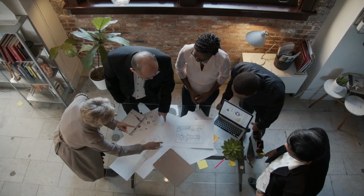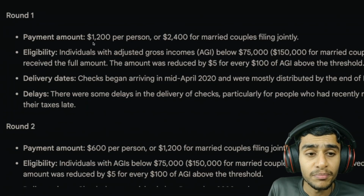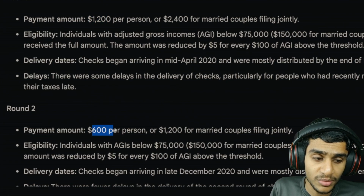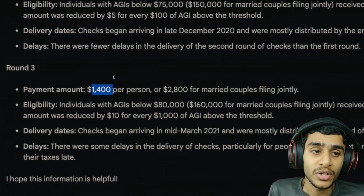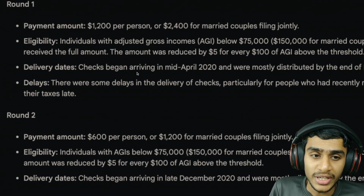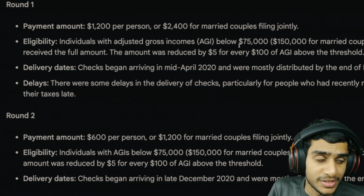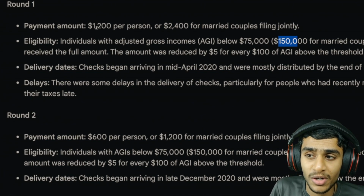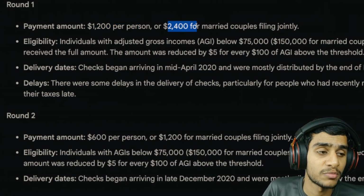And of course, these amounts can depend on the eligibility and other sorts of factors. And if you check out the previous rounds of stimulus check, the $1,200, the $600 stimulus check, and the $1,400 stimulus check, the last three rounds are showing one very important factor, that is the eligibility criteria. Let me go over through the details. Individuals with adjusted gross income below $75,000 as individuals and $150,000 for married couples were eligible for the first round of stimulus check, a $1,200 payment per person and $2,400 for married couples.